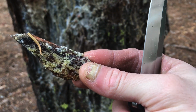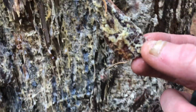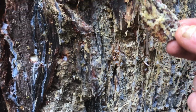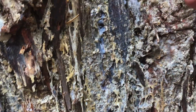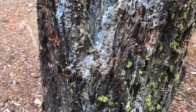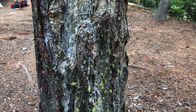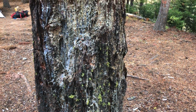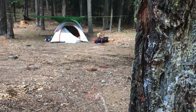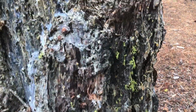You can see, oh yeah, it's nice and sticky. Got some more of this to light right up, seeping from this tree here. There we go. It's perfect. And if I run out, I'm right next to my camp. So that'd be great.